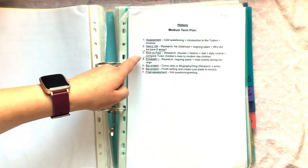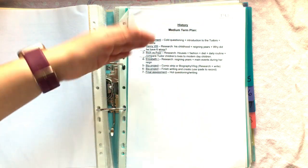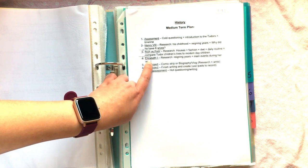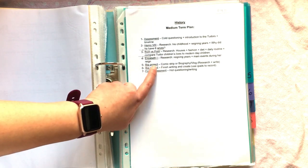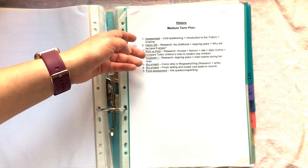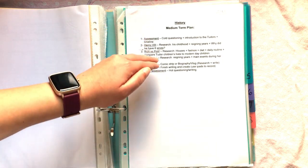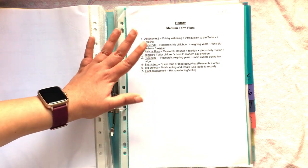Then every week, every lesson, we had a different subject based on the Tudors. So one week we talked about Henry VIII, then we talked about his wives as well, the difference between rich and poor, tortures. We had torture week. They loved it. Elizabeth I, who came on after Henry VIII. I wanted to do big projects, but we didn't have time for that. We ran out of time because we had so much fun with the lessons. But then at the end, we did a final assessment because they had learned so much already. We did the same Kahoot quiz and they did so much better. Thank goodness for that. They learned something.